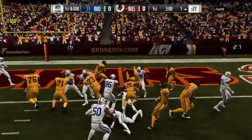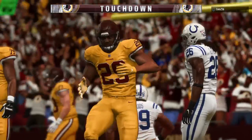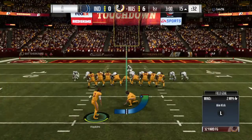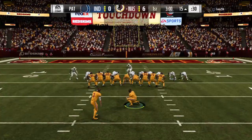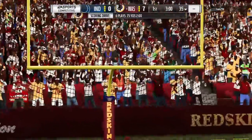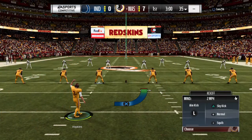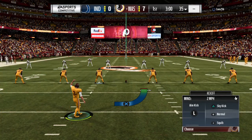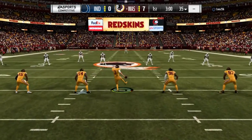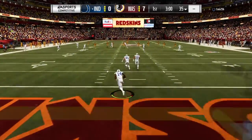On the ground, Geis. And he is into the end zone. Touchdown, Redskin. Punching it in from a yard away. And the Redskins take the ball down the field and score on their opening drive. Extra point good by Hopkins. And that makes the score 7-0. Here's Hopkins now out to kick it away. That'll be taken in the end zone.